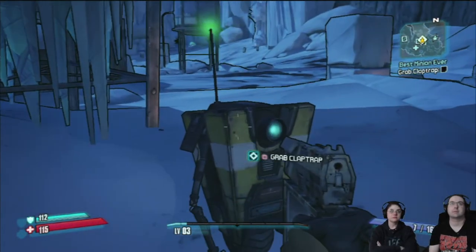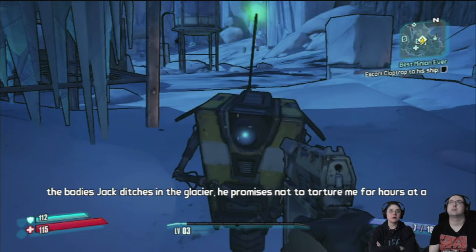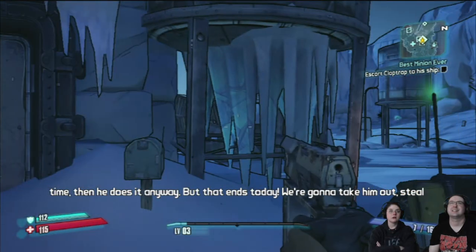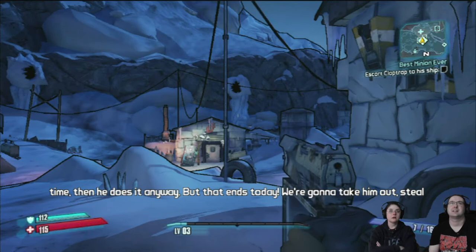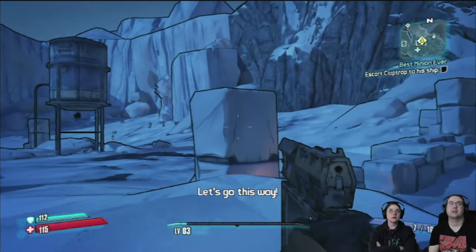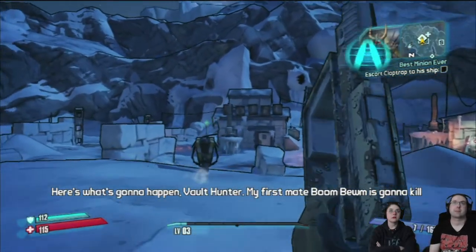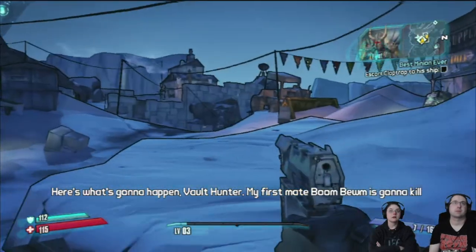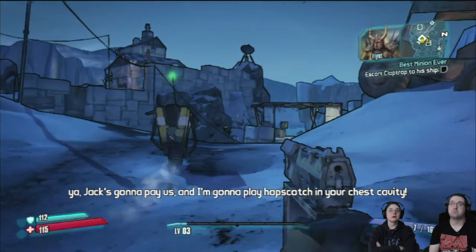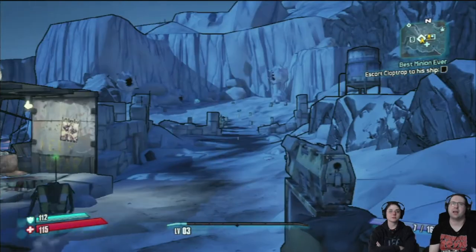Flint and I had a gentleman's agreement in the past. I give him the loot from the bodies Jack ditches in the glacier. He promises not to torture me for hours at a time. Then he does it anyway. But that ends today. We're gonna take him out, steal my ship back, and sail to Sanctuary. Here's what's gonna happen, Vault Hunter. My first mate, Boom Boom, is gonna kill you. Jack's gonna pay us. And I'm gonna play hopscotch in your chest cavity.